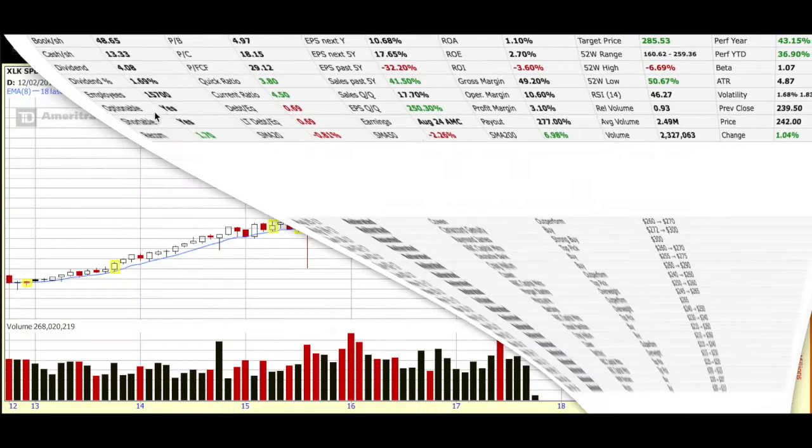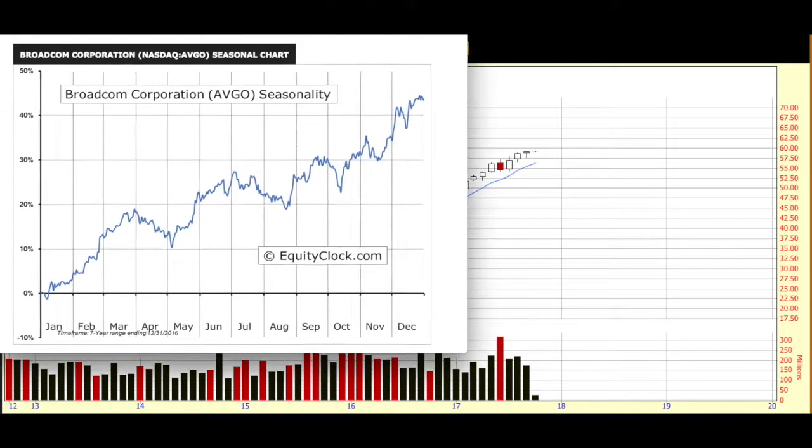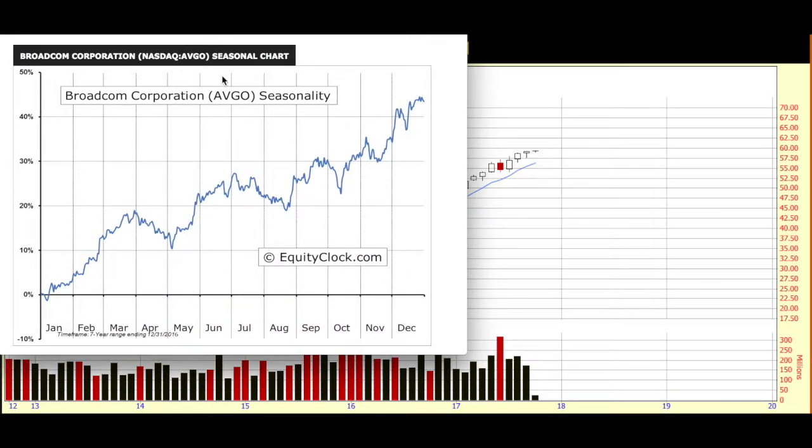Also like to check seasonality, and for that we go to equityclock.com. Here's the seasonal chart for Broadcom. I love this site, by the way. Can't say enough about Equity Clock, but you can see seasonality kicking into favor at this time of year and showing a strong back half. No guarantee that happens this year, but always nice to know.